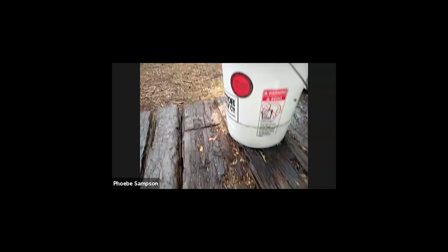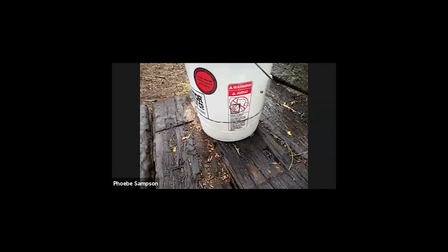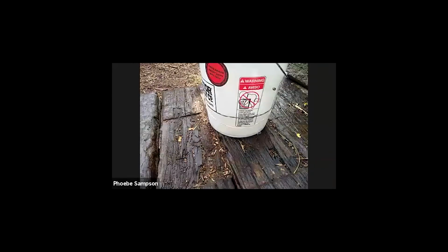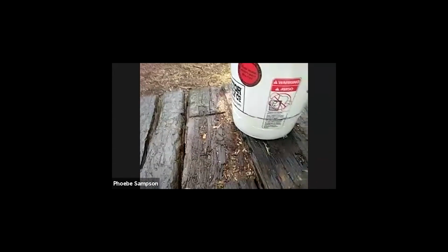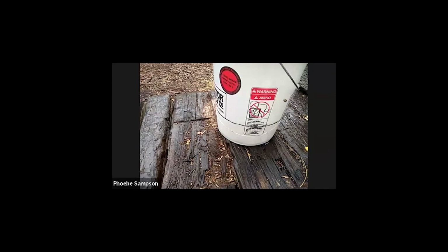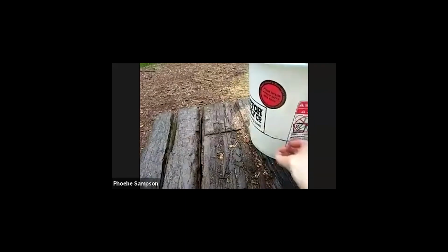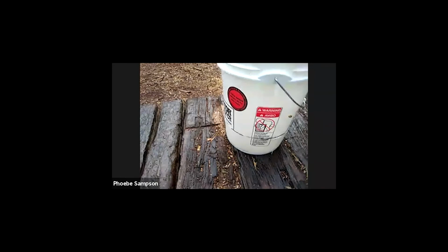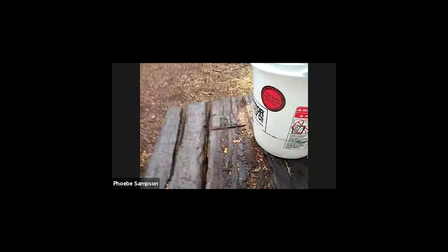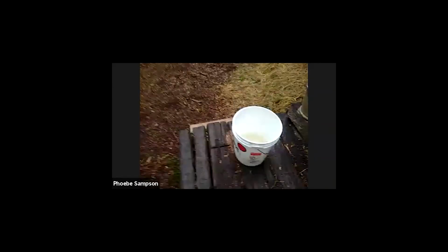You can use it as a collection tool, just throw them in there. You don't have to mess with the scale or anything. Then you can put that note right on your harvest log. That's what I recommend to keep track of that really easily. And obviously, gallon containers are pretty readily available. So there's that. Let's go inside. It's pretty wet out here.